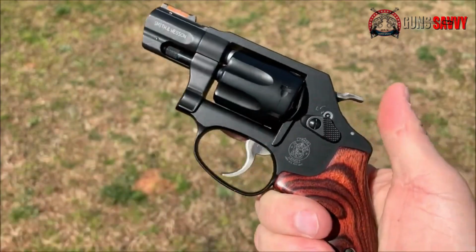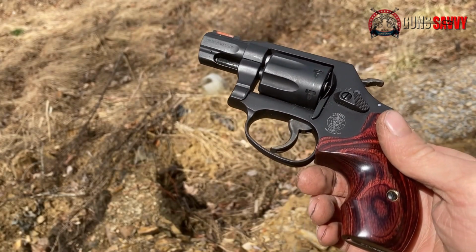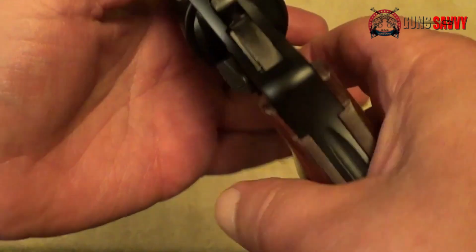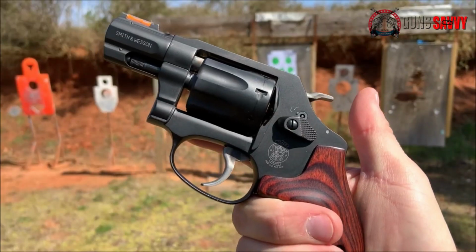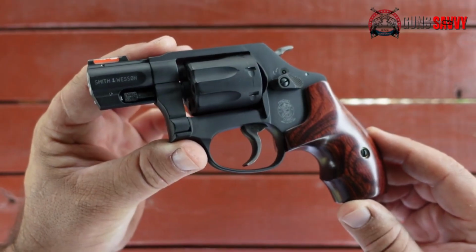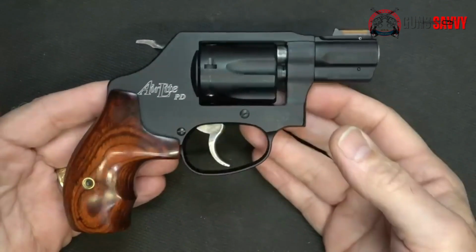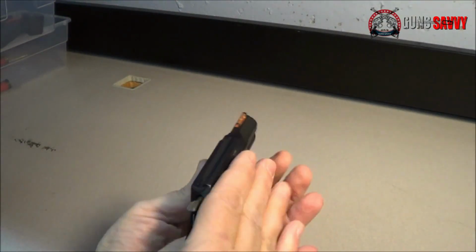Where .38 Special and .357 Magnum models recoil sharply, there's hardly any kick or muzzle flip from the 351 PD. Not only is this a great training revolver, it's a good option for concealed carry, especially if managing heavier recoil is a problem. Quality defensive loads from Federal and Speer provide much better performance than run-of-the-mill rimfire ammo, and they give you a realistic option for self-defense that's ultra-light and ultra-concealable.